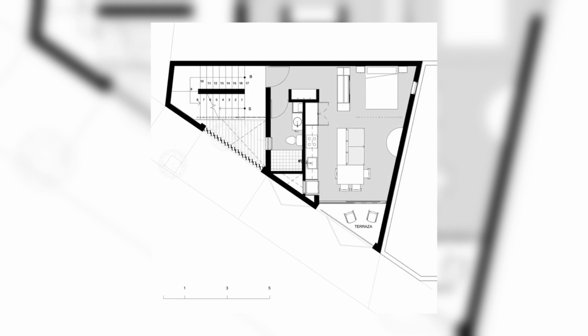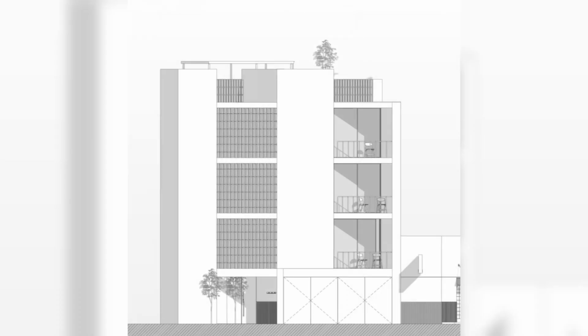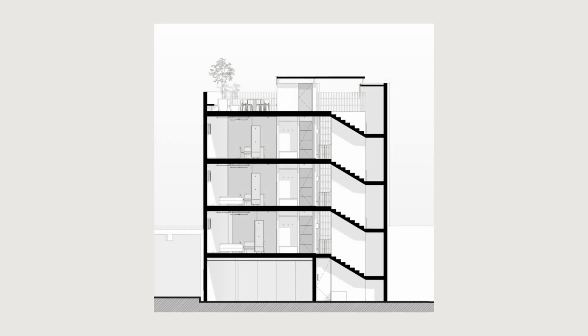The social and kitchen areas merge through the implementation of a multifunctional piece of furniture designed to optimize 3 functions in one: dining area, living room, and kitchen support bar.